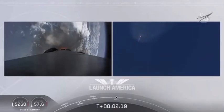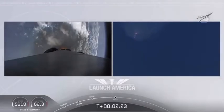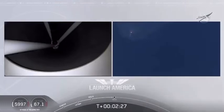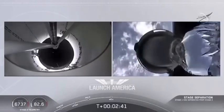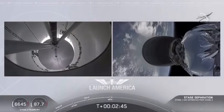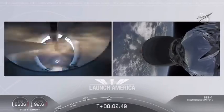M1D throttle down. We heard we're throttling down the Merlin engines on the first stage. And we have Miko. Miko. 2 Alpha. Falcon stage separation confirmed. Copy, 2 Alpha. MVAC ignition.